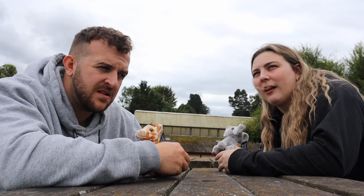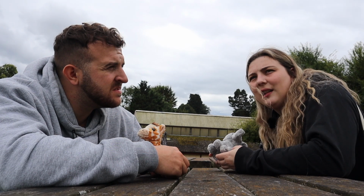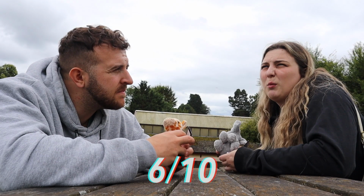I would just say from a consumer point of view, the safari's great, but from an animal point of view, I would say it's not as nice. I think there needs to be a little bit more control as to how many cars are in each section at one point. I would actually give that probably a 6.